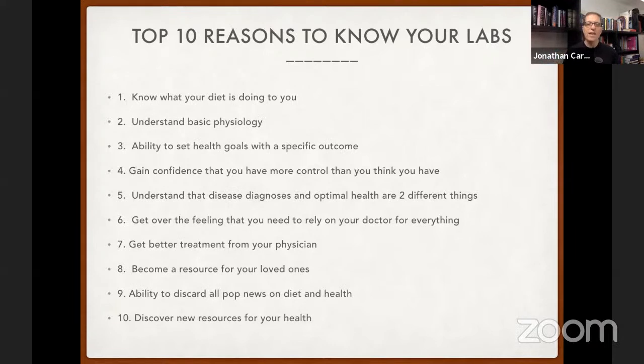And one of the ways you do that is having some more control over what's going on with your blood work. Number 6 is getting over the feeling that you need to rely on your doctor for everything. Of course, I'm a doctor. I feel like I'm a good resource for my patients to make diagnoses, and I know that they rely on me, but ultimately there are things above and beyond that people need to take care of for themselves. And so having some understanding of some of these labs is going to be important.